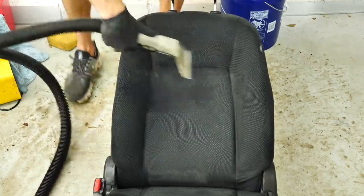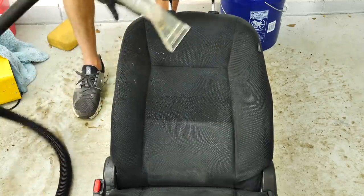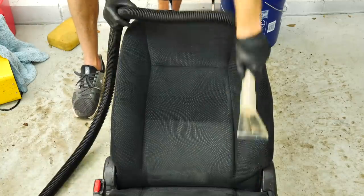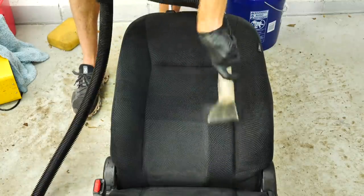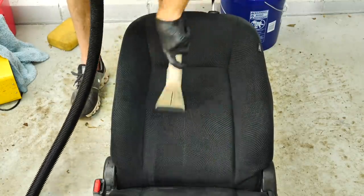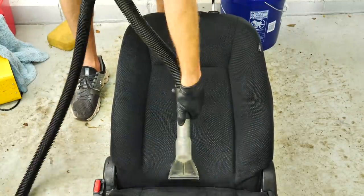Now, this driver's seat was definitely the money shot. It's a little bit more worn down because it's the driver's seat, but this one had the largest amount of stains in it and required the most amount of work. But you'll see some really good slow-mo shots here of the extractor, and the amount of stuff coming out in the pour later on will blow your mind.